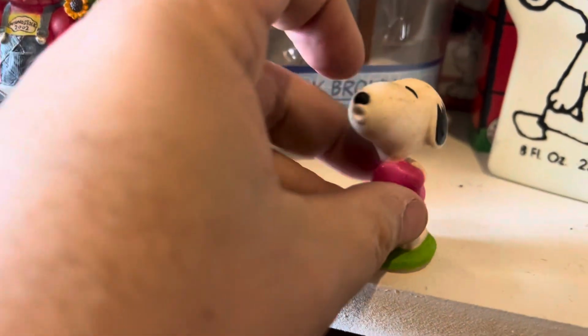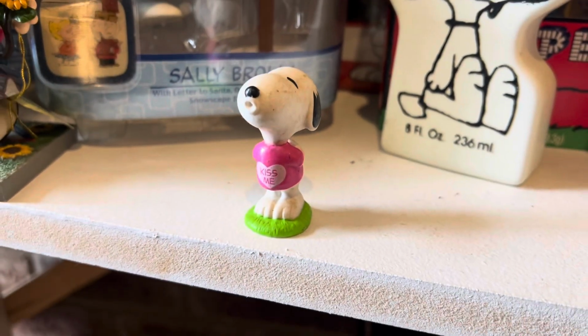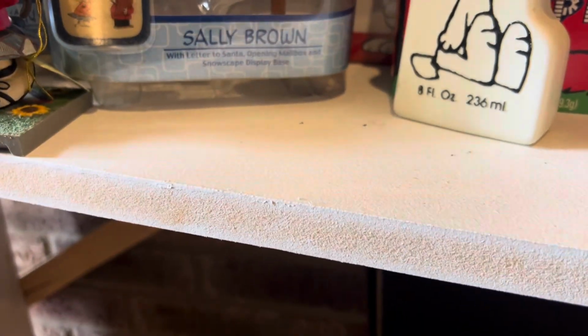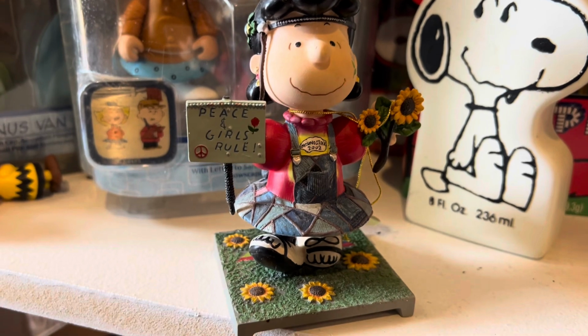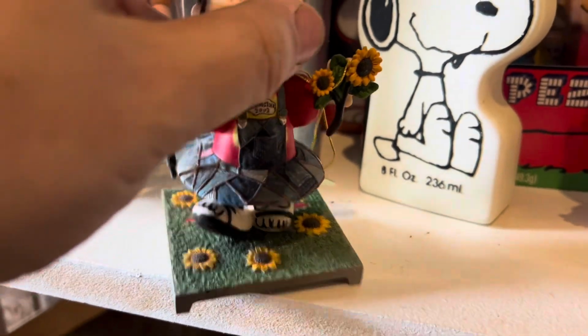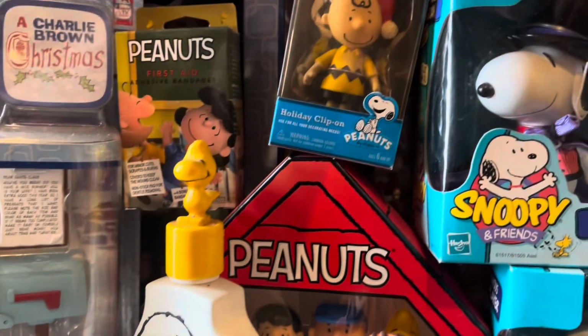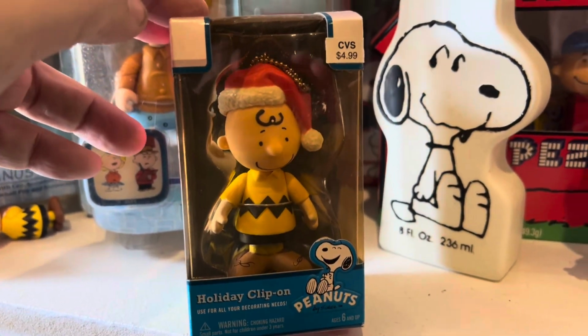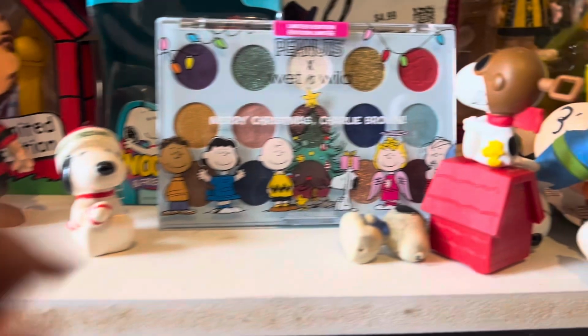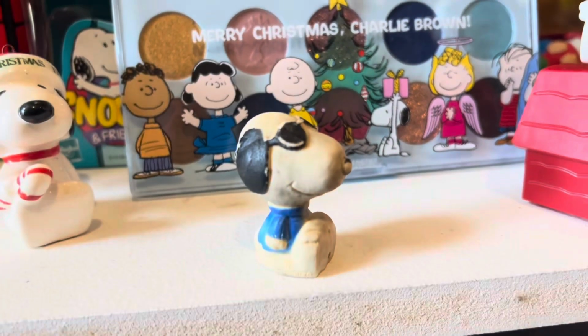Next, we have a Whitman's PVC Snoopy figure, who's worth about $7. Those are pretty collectible. And then we have this resin Lucy. She's called the Flower Child Lucy, and I only found one on eBay, and she's $45. Next up, we have this Charlie Brown clip-on figure still in the box, and he's worth about $15. And then we have this little Snoopy vintage eraser.